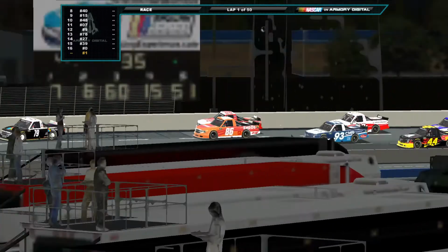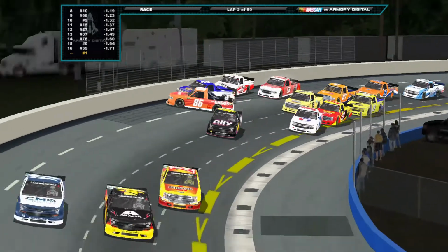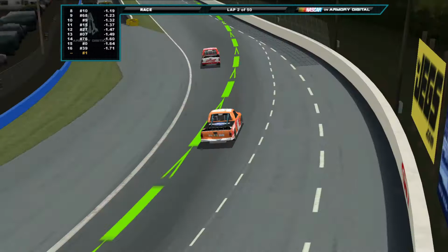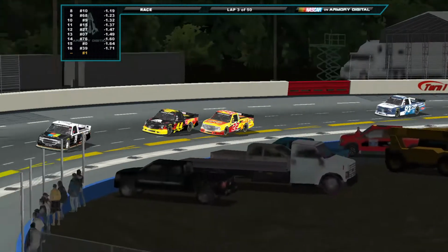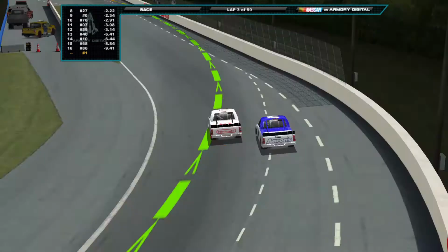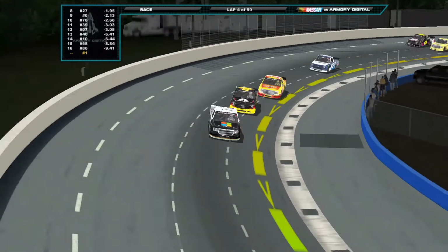The 68 State into the wall goes pink. 68 State Motorsports trucks into the wall, 4 wide. Nathan Smith, he punts the 68. Big pile. Nathan Smith just punted the 68 out of the way. After this one, here comes Ormond. He's catching Collins now.